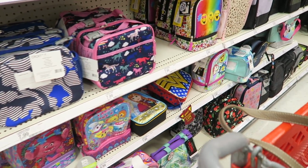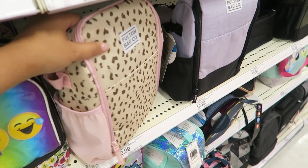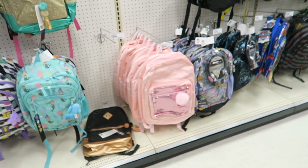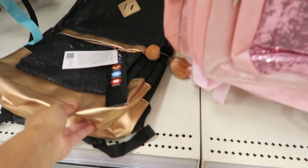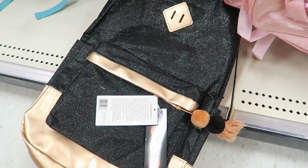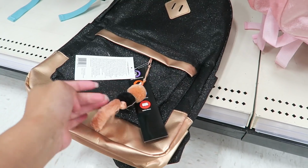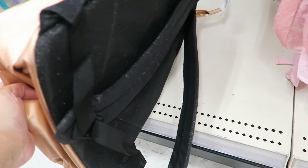All these lunch boxes are freaking adorable. Look at that. That is too cute. Look at both of those. Look at that. Look how cute. I'm loving the little palms they're incorporating on these. That is adorable. Even the straps are glittery.